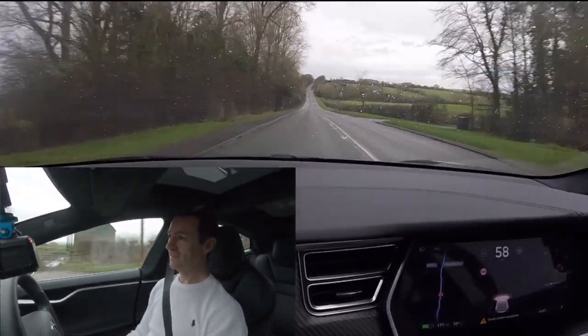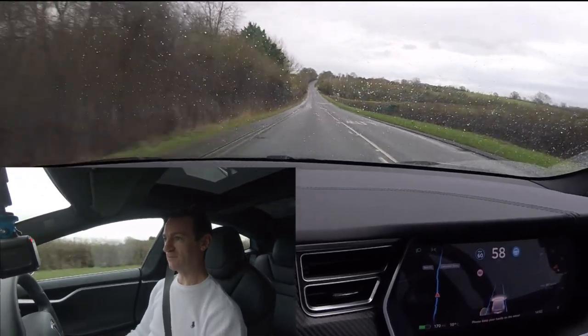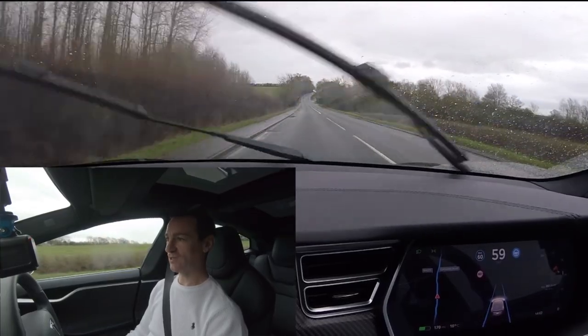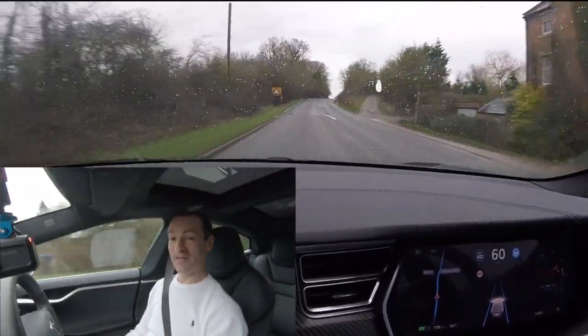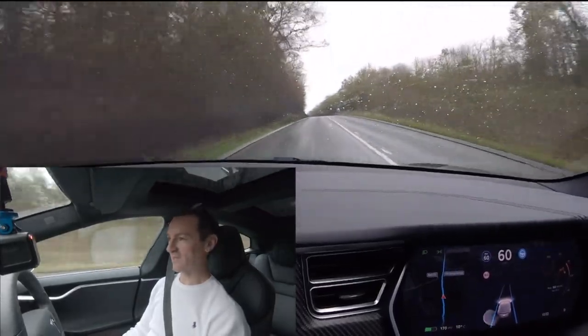Okay, so it didn't like going over that hill and not being able to see the road directly over it, and so it panicked a bit and asked me to take over. Sometimes it makes that brow without a problem, and other times not. So in that particular case, not. So that was one intervention, but we're back on autopilot. Let's go.